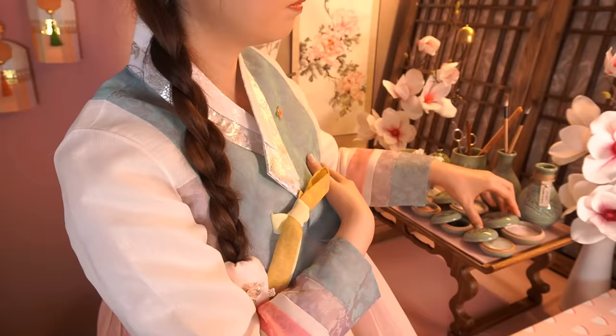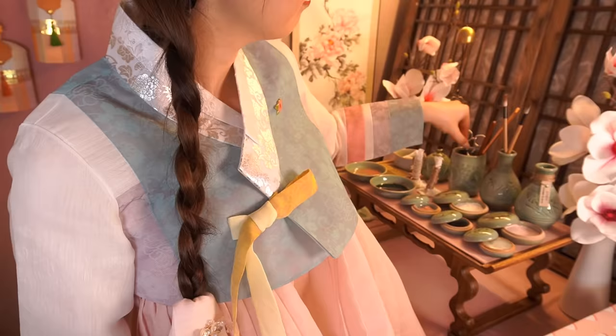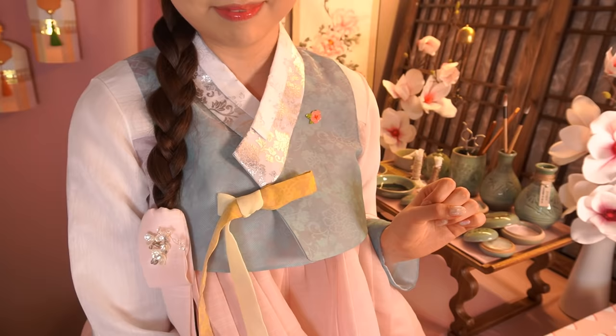If I take out the hairpins, traditional Korean makeup is done. Oh, I feel a mysterious mood from you. You're really attractive. Let's try your hanbok now. Please wait for a minute.